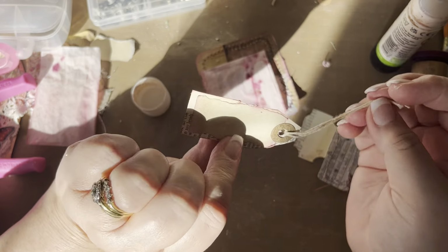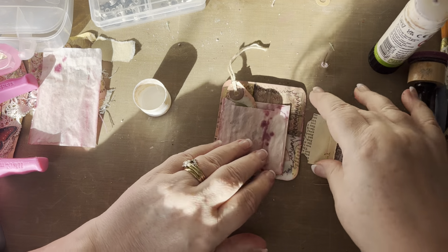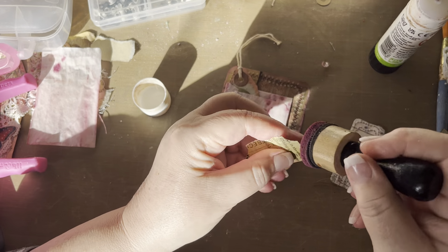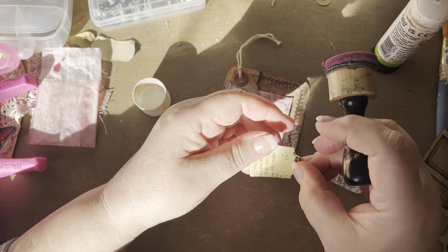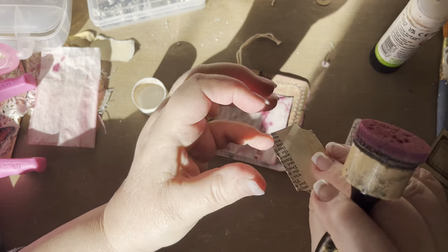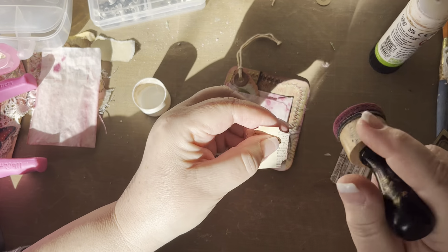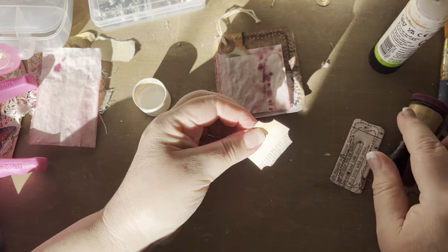So I'll just do the writing space on the back of the ticket. Edge in the red. It says Quebec on there. So that's Sunday. That's Sunday afternoon.